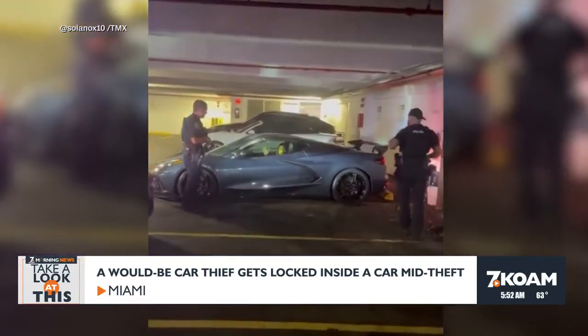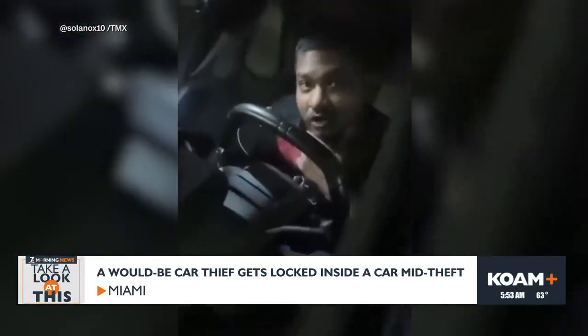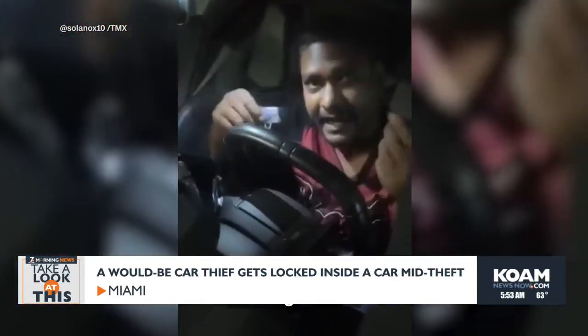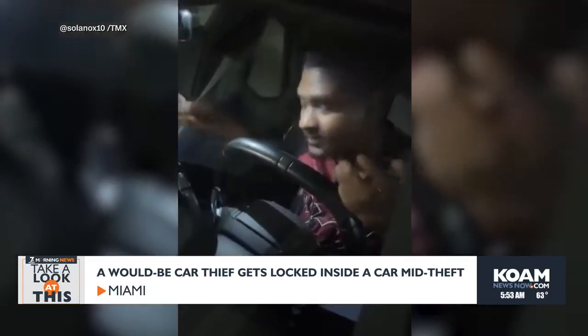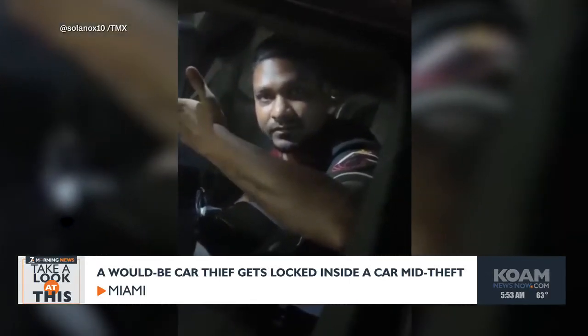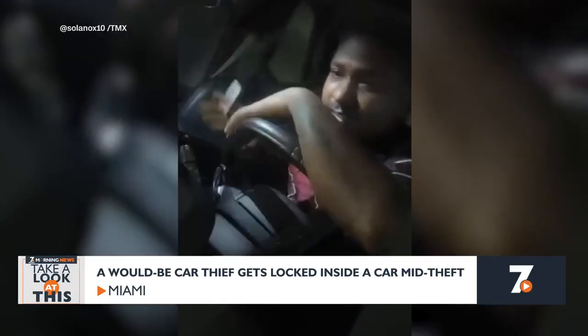locked inside a car he was apparently attempting to steal. The car's owner was stunned when he found the man locked inside his Corvette. Why are you in my car? No, you can't get out, because we're calling the cops. According to the owner, the suspect was unaware that without the car's electronic keys, the security system won't allow it to start and locks the doors.